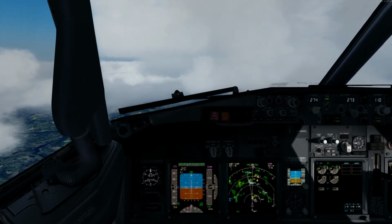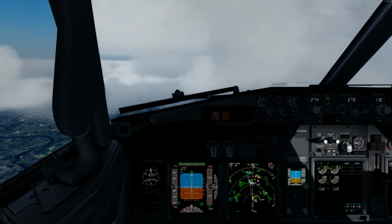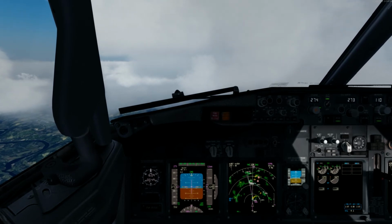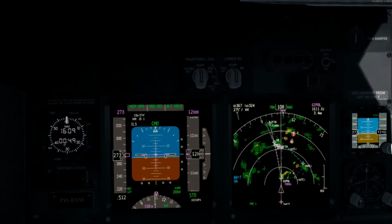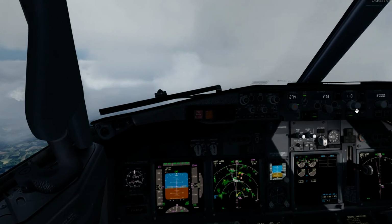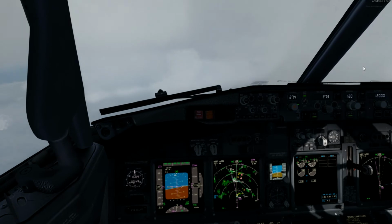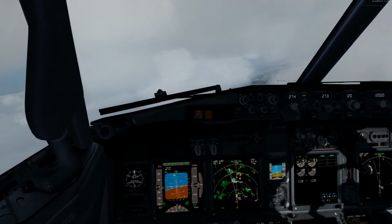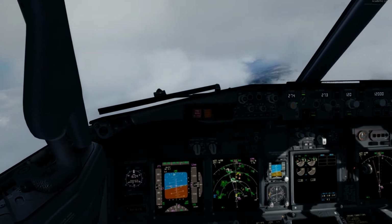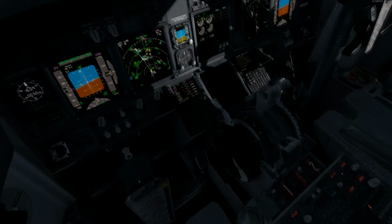Sky Tower 6105, turn left in 100. Turn left in 100, Sky Tower 6105. KLM 71 Golf, turn right heading 120. Right 120, KLM 71 Golf. So this is probably quite a firm landing in Zurich in order to stop at Kilo. Sky Tower 6105, contact final 125.325, goodbye, sir.